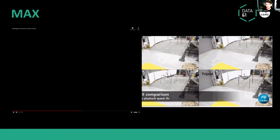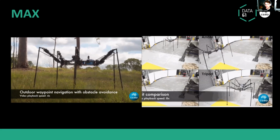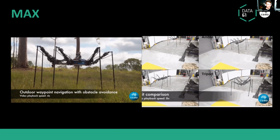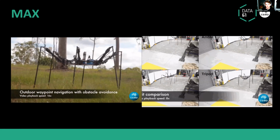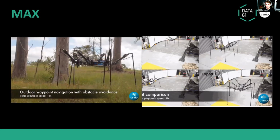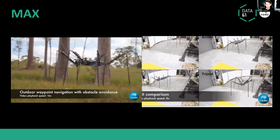Most of you might have seen this work before. These functionalities that we built in with Max all ended up in our controllers. The body has to do a lot of work to maintain stability, but all of this was still in a quasi-static realm. We were using a fair few static tricks to be able to deal with the flexibility.